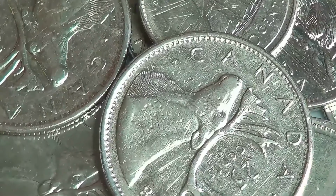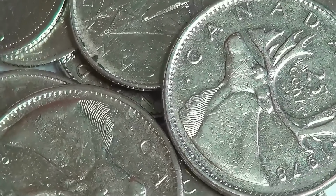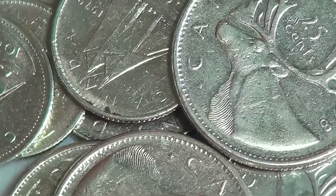In today's video, we'll explore the historical context surrounding the production of this rare coin, how to identify it, and also its potential value if you happen to own or find one of these.